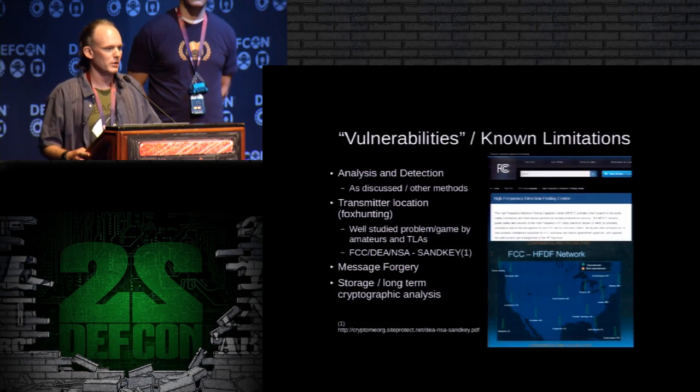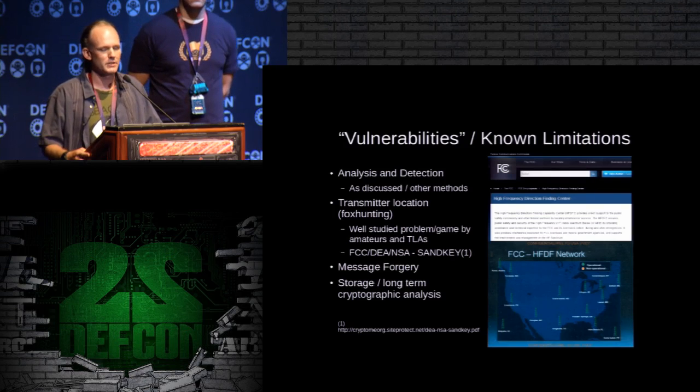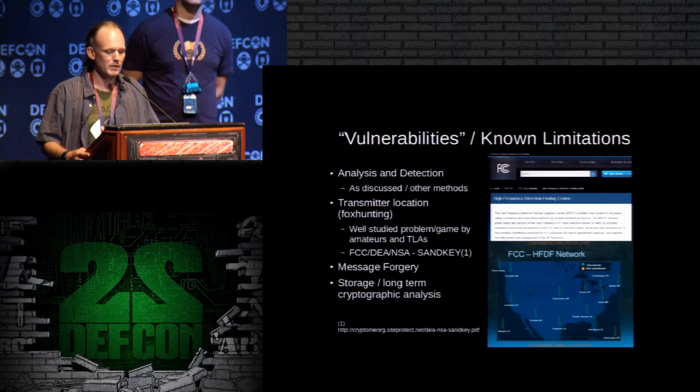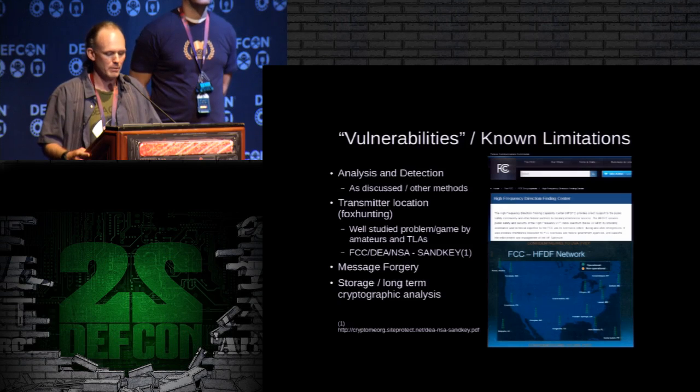Obviously, there's vulnerabilities and known limitations to this. We've made a lot of trade-offs. We understand that. Analysis and detection is definitely a problem. We talked about what hobbyists can do essentially with the stock tools on a bench. If your adversary is much differently equipped than that, you might have a different problem.